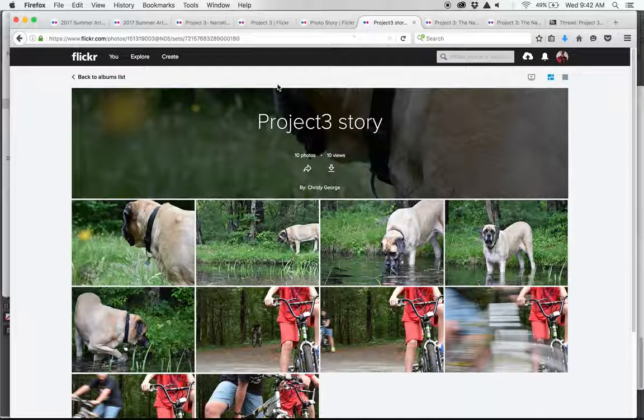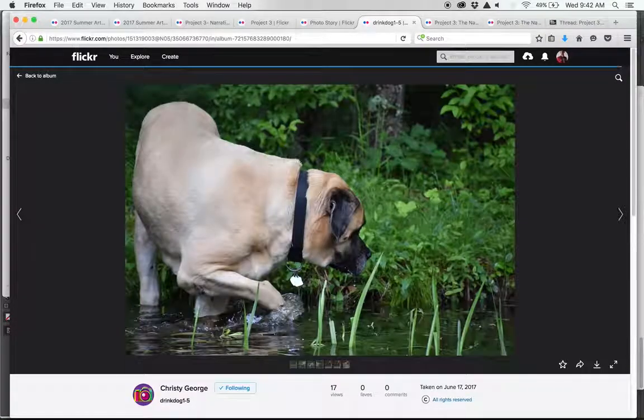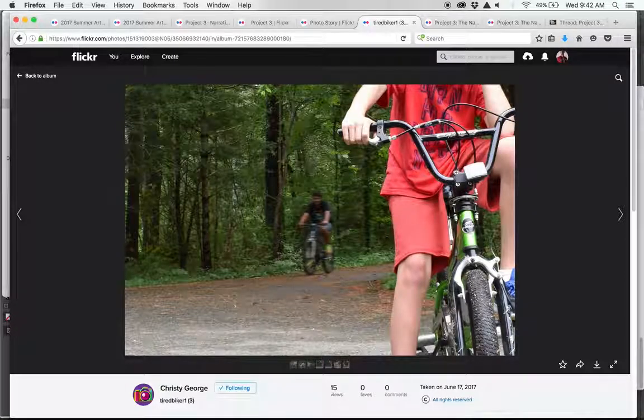All right, we're looking at Christie's, and she's got a couple narratives. She has one of the dog, and we're sort of following the dog into the water, and just that little adventure. It seems pretty simple and straightforward. We have another one here with bikes.